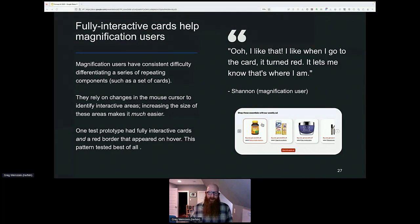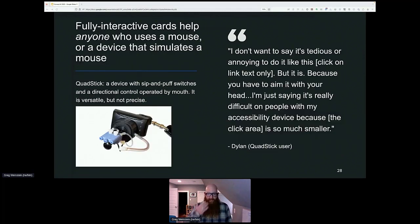It lets me know that's where I am. But magnification users aren't the only people who benefit from having fully interactive cards. Anyone who uses a mouse benefits, and anyone who uses a device that simulates a mouse also benefits. So we did an interview with Dylan, who is a quad stick user.